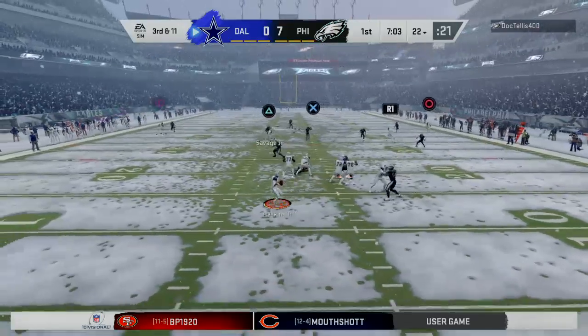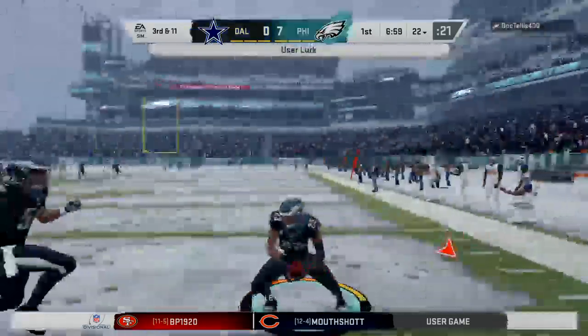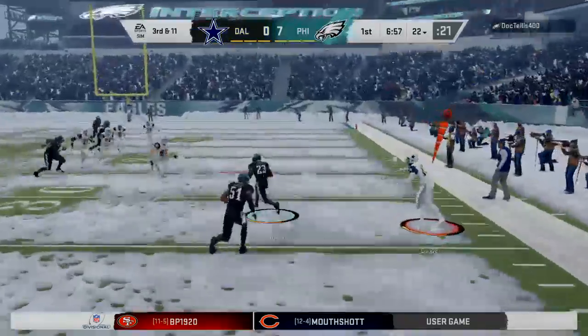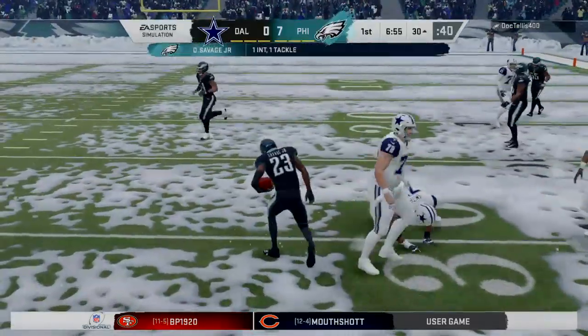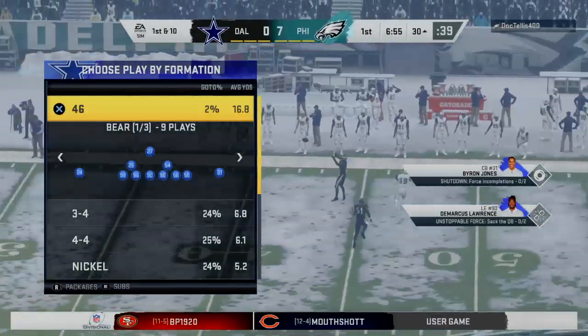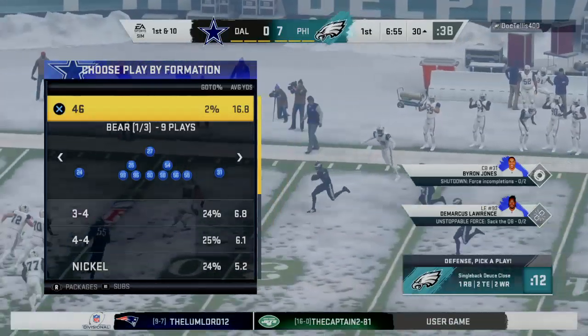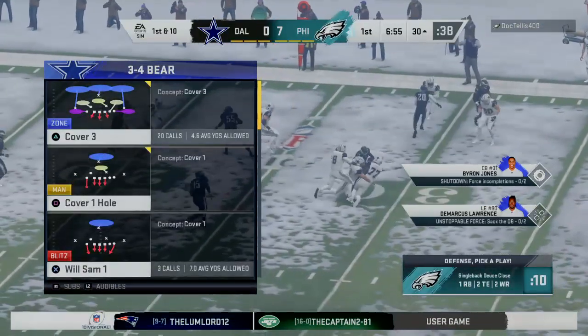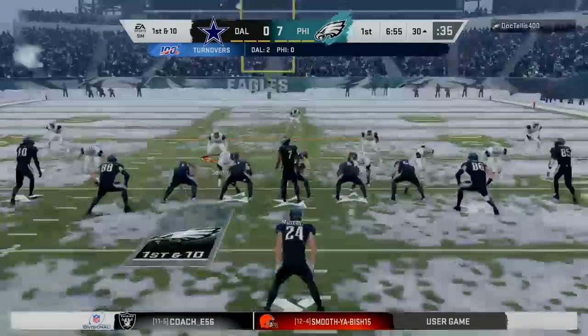Now Haskins to throw it. Looking for Cooper, and it's intercepted. Picked off by Darnell Savage. And he will return this one to the 30-yard line. Cooper was the target there. Well, they didn't exactly show patience there, did they? Just down a score, they come out firing right away and compound things by throwing an interception. They put their defense in a really tough spot.